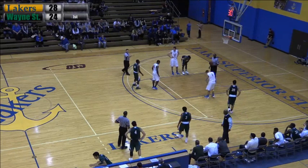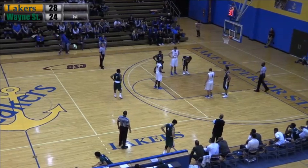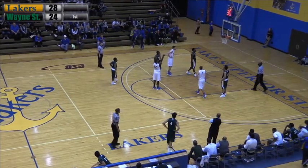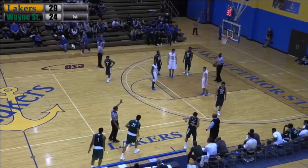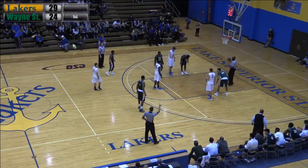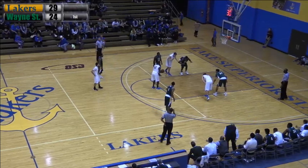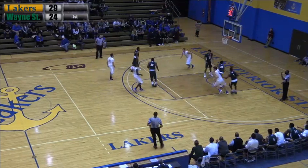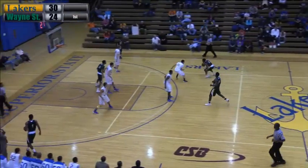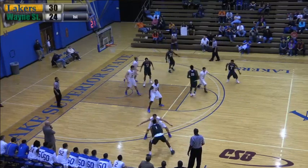Devin Daly at the line, shooting 2. First shot for Daly is up. Double bounce off the rim, found its way in. Number 1, George Spencer. Number 21, Tristan Wilson. Next shot for Daly is up and good. He'll make them both. Solid first half for Daly. 1 minute to go here now before halftime. Lakers back up to a 6-point lead, 30-24.